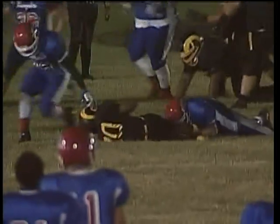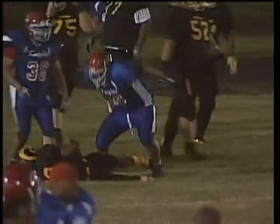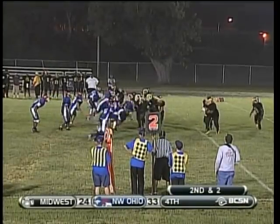Lewis Smith does a great job of getting through the seam. Look at him, he cuts through between the blockers and makes the tackle from behind. And I'll tell you right now, Lewis Smith, 5'8", 220.